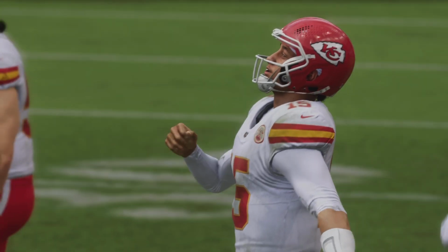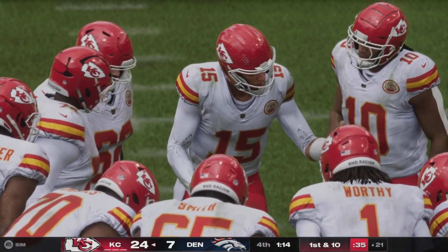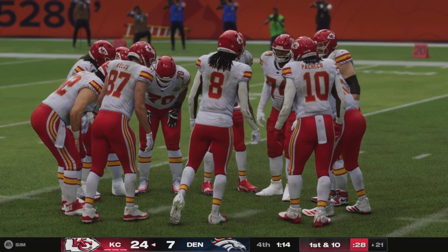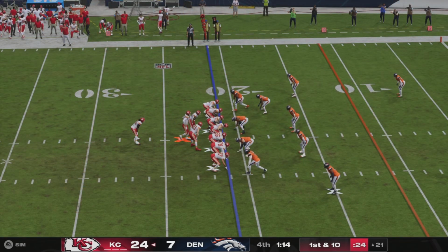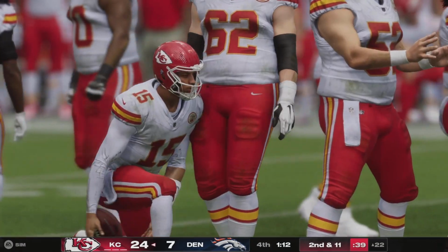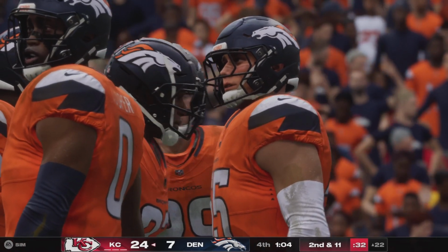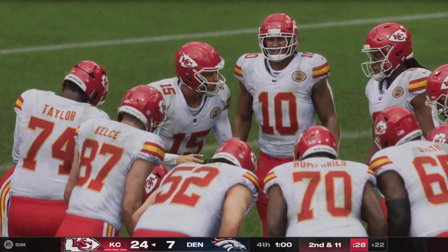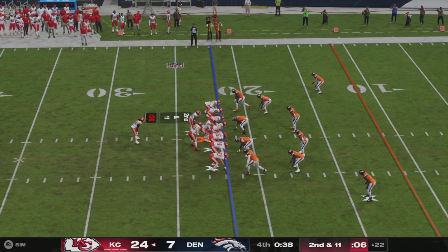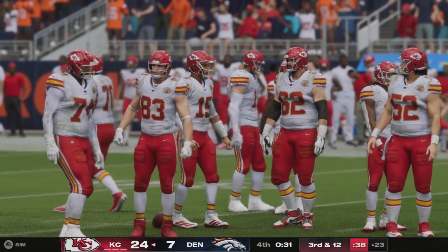And now here comes Kansas City. And with the defense out of timeouts, powerless to stop the clock, this should just be a couple of kneel downs. Victory in the cards now for the Chiefs as they take a knee here. Mahomes down to a knee, and that should just about write a finish to this one.